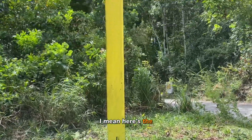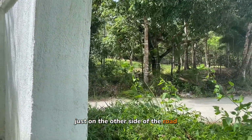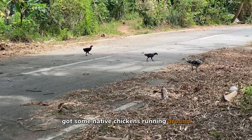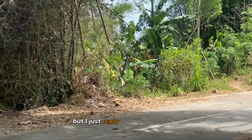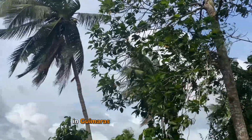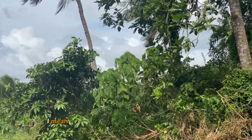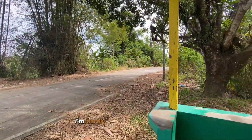I mean, here's the waiting shed, and you can see my property just on the other side of the road. Got some native chickens running around. I don't know who they belong to, but I just really can't get over how breezy and how much cooler it is over here in Guimaras than it is in Iloilo City. It's so nice. I mean, I've been out here for a couple of hours, and I'm barely even breaking a sweat.